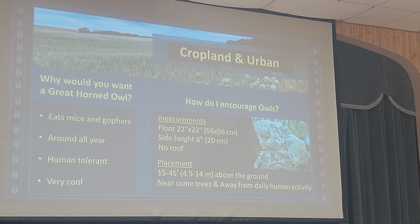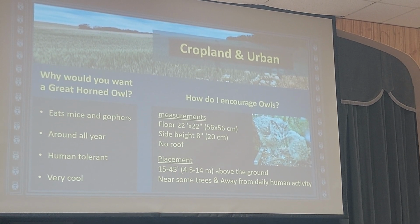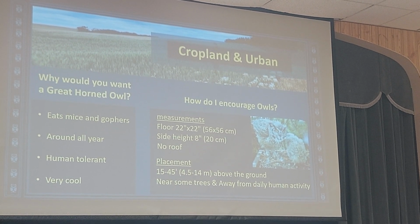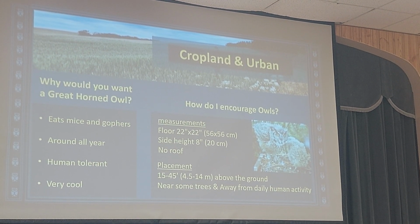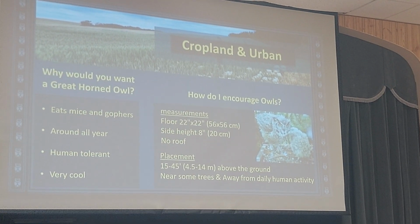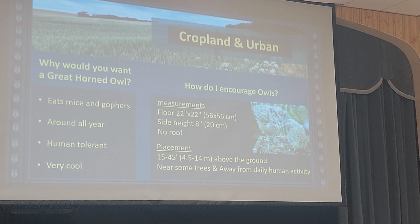They're a remarkably human tolerant species, so even if they're nesting in your yard, you can still use your yard. I think they're very cool, so I want them in my yard. And then they also do phenomenally well on nesting platforms. So if you wanted to place a nesting platform in your yard, I do have some measurements and stuff that they seem to really enjoy. And that's a picture of a female that got a sudden brain blast on her, and she doesn't know what hit her. She's all wet.